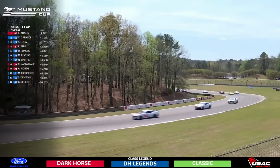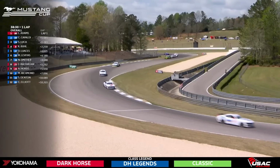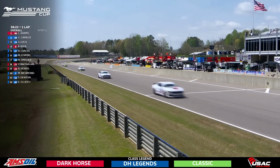Oh, a little bit wide over the tunnel turn. I believe that was Levitas once again taking advantage of. Levitas having a little bit of struggle here in lap number 1. He's going to have to just mellow out. It's been a while since he's been in the car until a few weeks ago in Sebring. Had not been racing a whole lot.